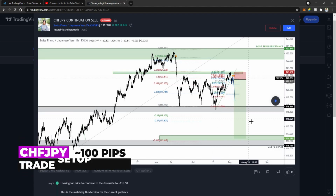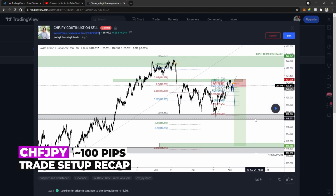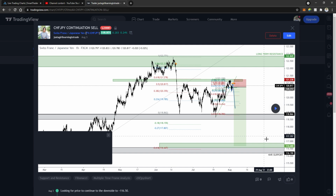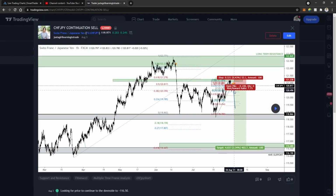So the next one that I want to look at is CHFJPY, and I believe I marked this one up. I did this one in TradingView. So you're probably wondering, why are you using different platforms? I've mentioned before that I am transitioning over to Smart Trader, and it has the smart fibs that TradingView just doesn't have. And I have found it to continue to prove to be such a valuable portion of my trading business as far as the accuracy that Smart Trader gives you with the smart fib tools.